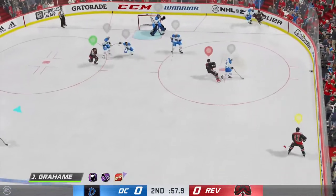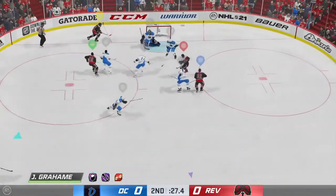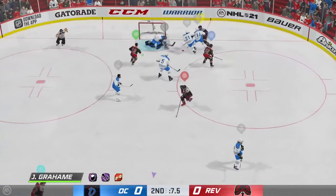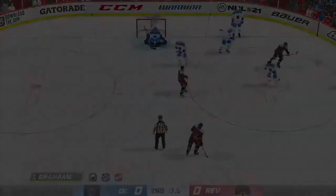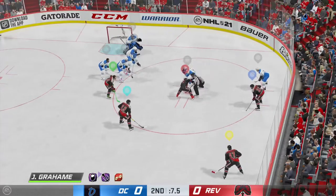Second period nearly into its final minute here. Takes a shot. Sends it off mark. A little bit too perfect with the delivery as he shoots it wide of the goal. There's the whistle as things will slow down here for a moment. Always a good play if you're not sure what's going on. Freeze the puck. The centermen glide into position.